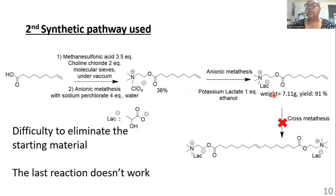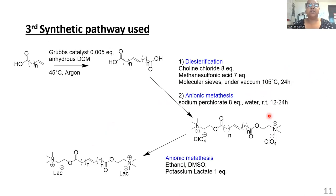After, this compound is engaged in a cross metathesis reaction, but the reaction doesn't work. And also we had some difficulty eliminating the starting materials during all the different treatments. So we thought about a third synthetic pathway. We just switch the first and the last step of the reaction.